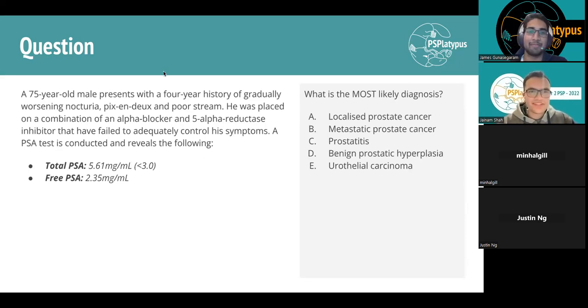This is one of mine. Yeah, so have a look at this. This is PSA testing. Really, I think for third year, all you should really need to know is PSA levels and free to total ratio. And that's literally what it says on the tin. So you just put numerator free PSA, denominator total PSA, you know, what percentage? You know, we're talking 10, 15, 20, something bigger than that. So have a think and see what you guys reckon the answer is.